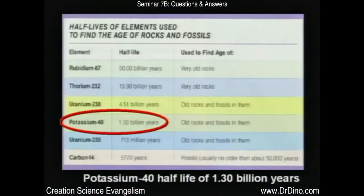What about potassium-argon dating? Does that work? Actually, the numbers are bigger, but the problems and assumptions are exactly the same, and you can demonstrate it doesn't work. Potassium decays very slowly. This chart shows the different elements and their half-life. Carbon has a half-life around 5,700 years, but potassium takes 1.3 billion years, with a B, for half of that to disappear. Very slowly decays.